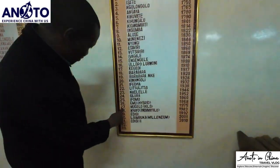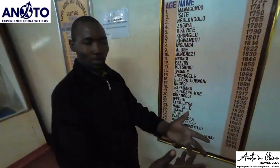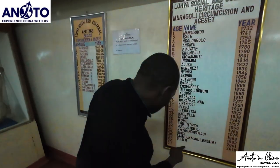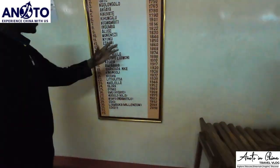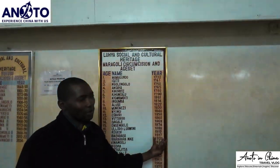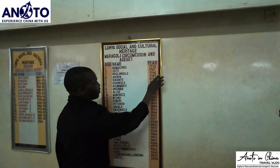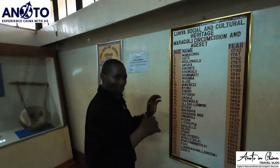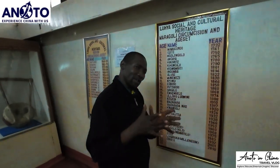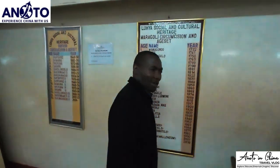ADC means the time when it was the ADC 1 and ADC 2. The time when the ADC was there, they had a specific circumcision. Like now you can see ADC 2001. This was not based majorly on even numbers. They could also operate on odd numbers. And the Kalenjin communities don't bother about even, like the Bukusu and the Luya communities, who measure on even numbers. They say 2 is better than 1, 2 is better than 3.